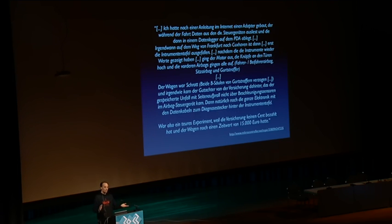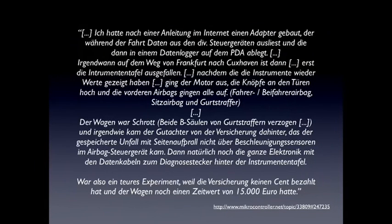So whenever people come up with attaching to the CAN bus, they refer to this post, and I want to just translate this. It's a German post of the experience that someone had adding something to his car. I just translated it to English, so I don't know if it's true or not. He said, I built an adapter that would log various data sources and store them on a PDA whenever the car was moving, based on instructions I found on the internet.